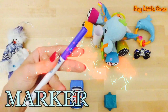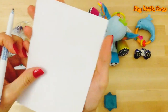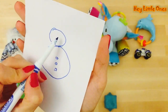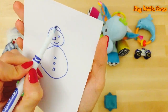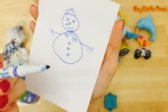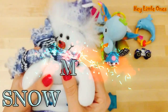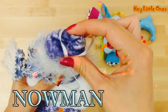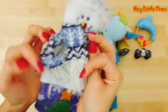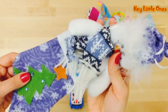Here we got a blue marker. Let's draw something. Wow, it's a snowman. Hey there, snowman. With a blue hat, blue scarf, and a blue boot.